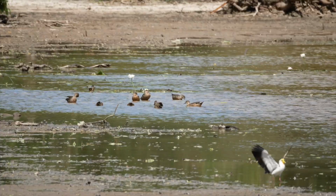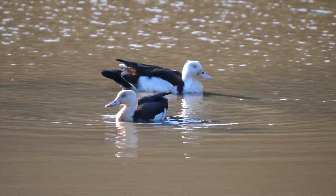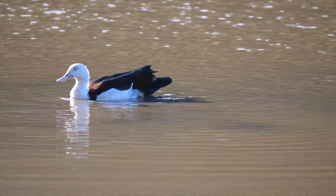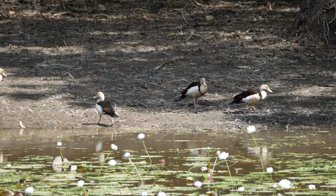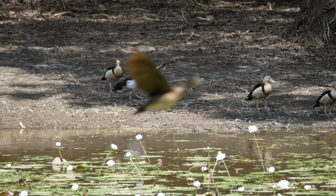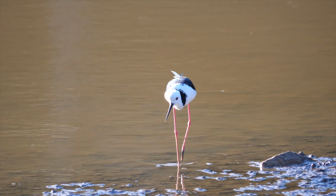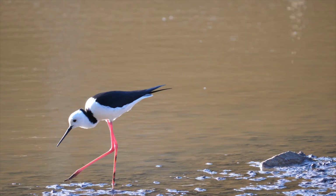The wide-ranging black ducks and very dapper-looking radjah shelducks also utilise the lagoon. The latter prefers to feed along the margins and in the shallows of the wetland for molluscs, small animals and plant material. They'll even feed at night. Pied stilts, with their distinctive long pink legs, are another water bird that forages in the shallows.